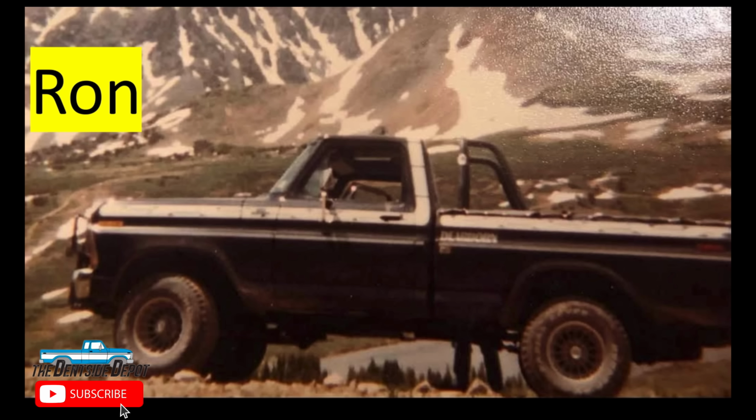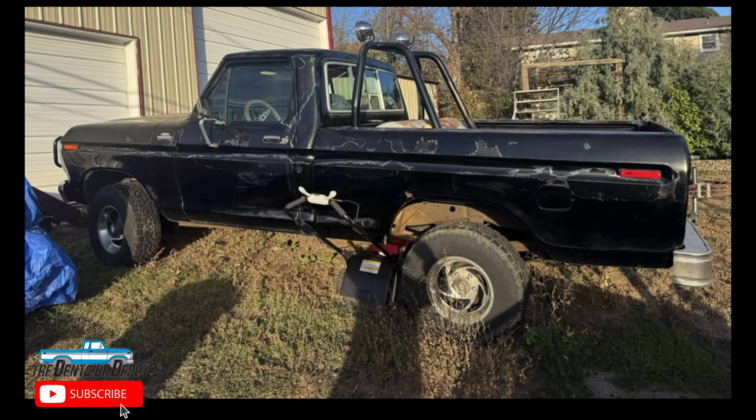And now we're on to Ron's truck, and this one was sold new in Colorado, I believe it was. And this is an actual picture of Ron's truck from back in the day when it was fairly close to new. It has the turbine wheels on it still, the front push bar, the graphics, the roll bar. You can see the tonneau cover on it with the snaps on the back. That's really cool. This one in front of the mountains there. Really, really awesome picture. And here's what it looks like today.